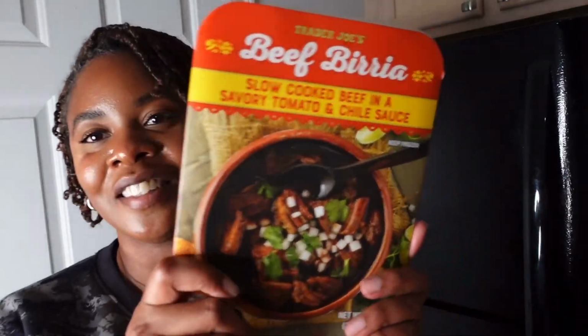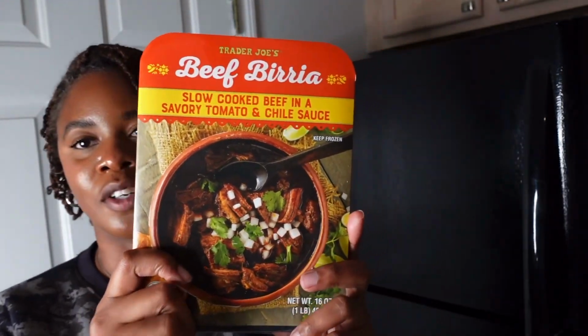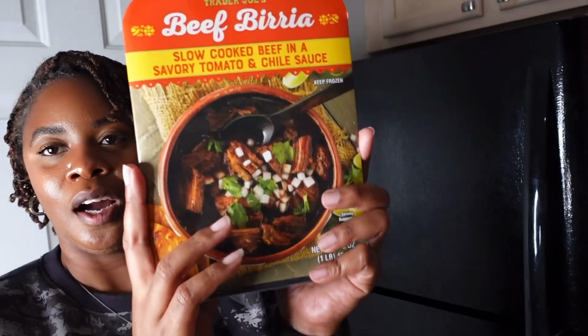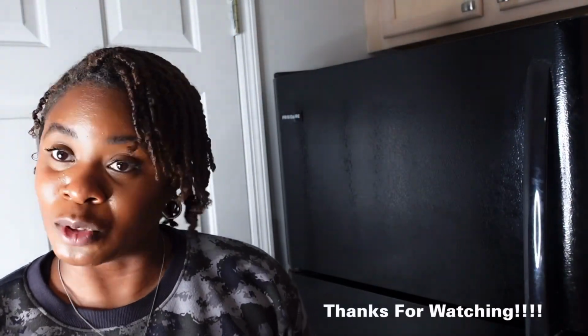And then the last thing that I got was this beef birria, which I might try to put onto the pizza crust, but I'm not sure yet. Or I might try to make tacos with it. You can do a lot of different things with it. So I wanted to try this out, and this was the last thing that I got. And I hope you guys enjoyed this little haul from Trader Joe's.